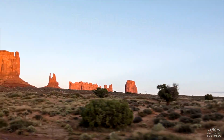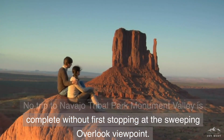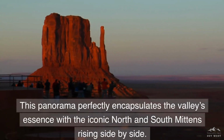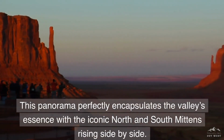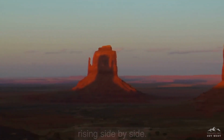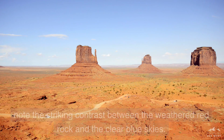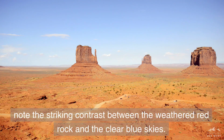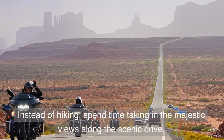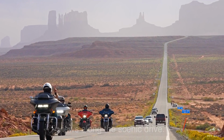Top places. No trip to Navajo Tribal Park Monument Valley is complete without first stopping at the sweeping overlook viewpoint. This panorama perfectly encapsulates the valley's essence, with the iconic north and south Mittens rising side by side. As you gaze at the iconic Mittens formations, note the striking contrast between the weathered red rock and the clear blue skies. Instead of hiking, spend time taking in the majestic views along the scenic drive.